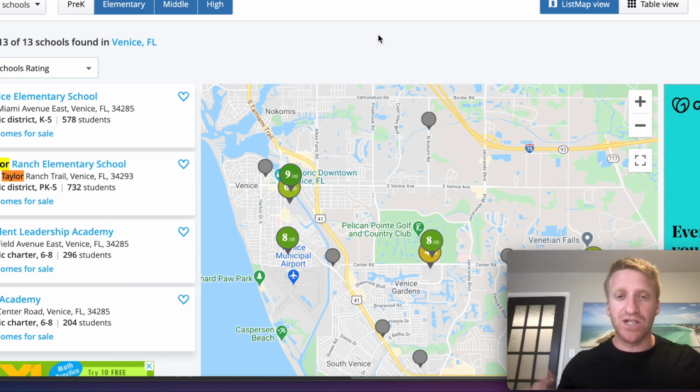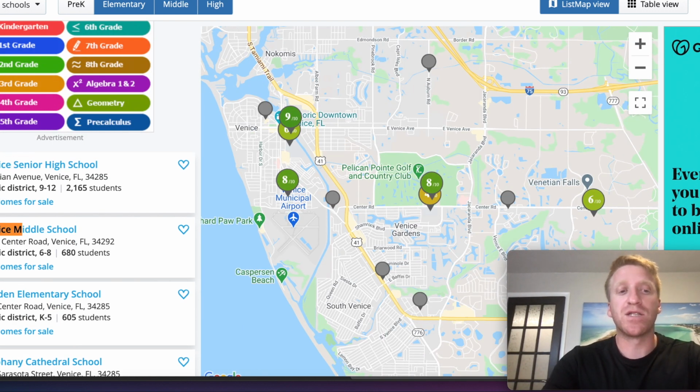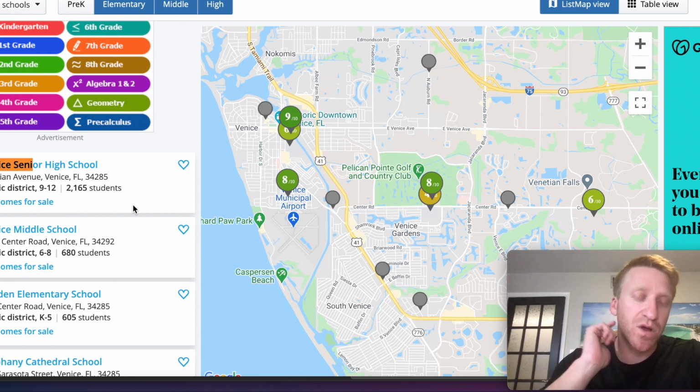Venice usually is really, really nicely rated. And in this case, this specific community, you have access to Taylor Ranch Elementary, which is a 9 out of 10. Now, a lot of elementary schools are rated really high. It's typically an easier level of school to get rated on the higher end. And then what you have beyond that, for middle school, you have Venice Middle School is the public school. So it's a 6 out of 10. So it's considered average. But a lot of the schools people would consider nice are kind of 6 plus. And then you have Venice Senior High as the high school. So that's a 6 out of 10 as well. So I wanted to show you guys that.